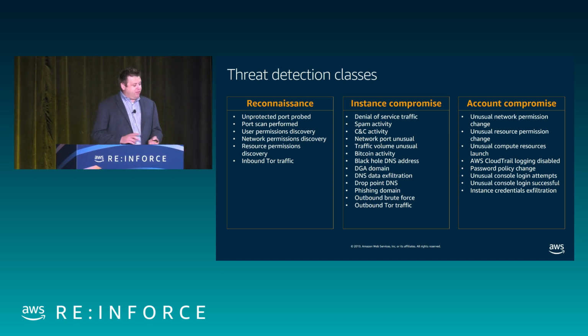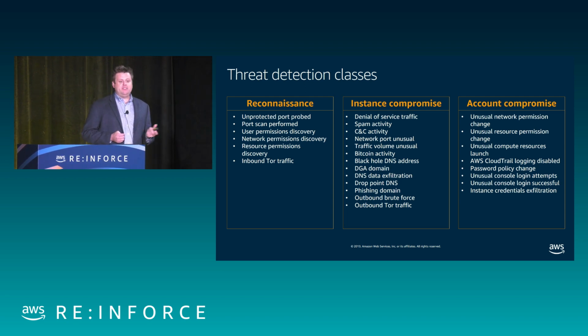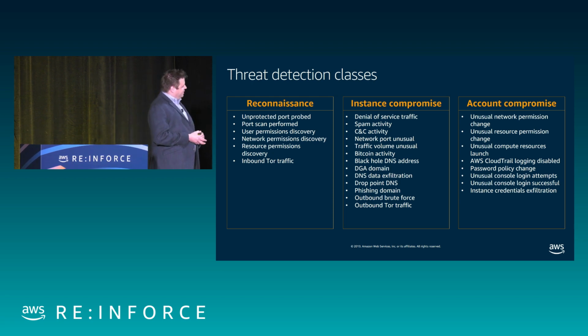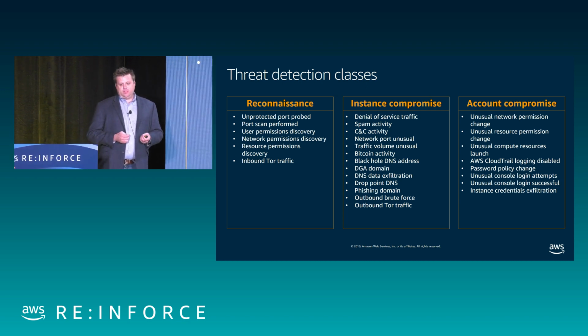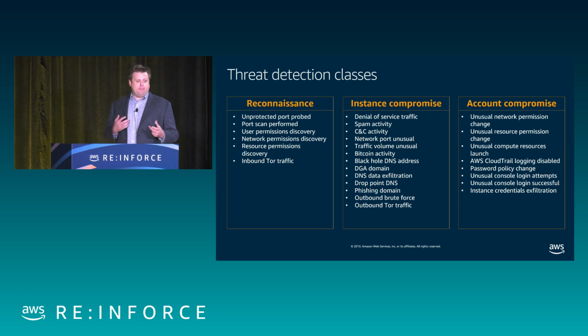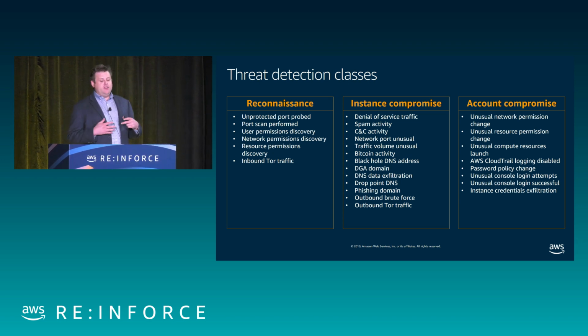And then the third category is account compromise. This is activity that is generally going to be based on the machine learning models. So again, make sure you give us time to build these. But these are changes to the network rules, so security group changes, network ACL changes, IAM permission changes that are unusual, come from an unusual user, or an unusual location.